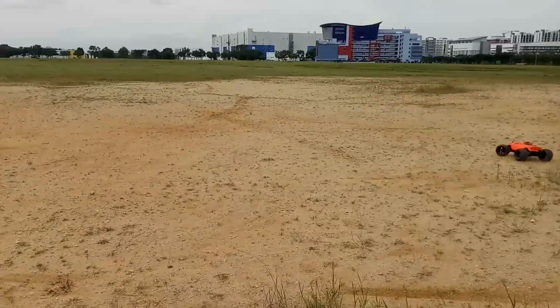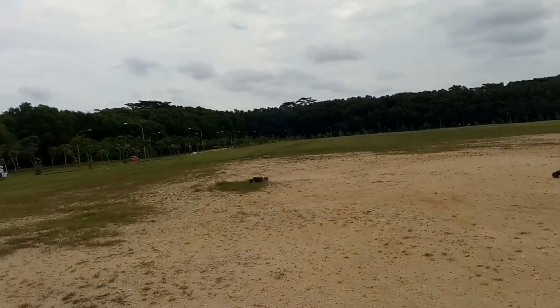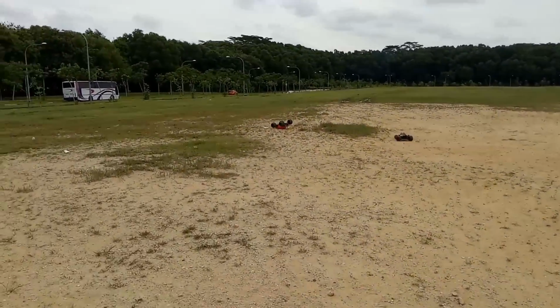Whoa, okay, but anyway, I think I'll just still enjoy the truck and probably not go anywhere close to full throttle. Oh, poop! Poopy-doo!